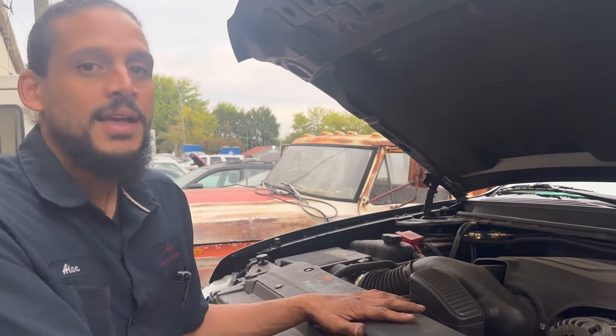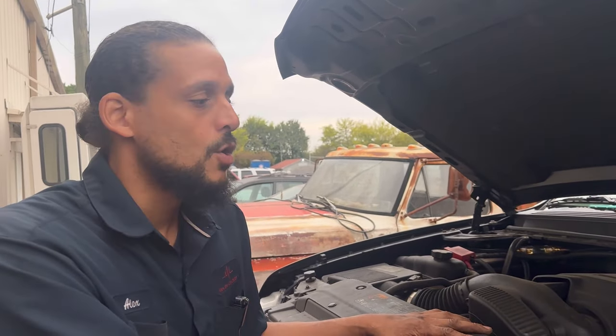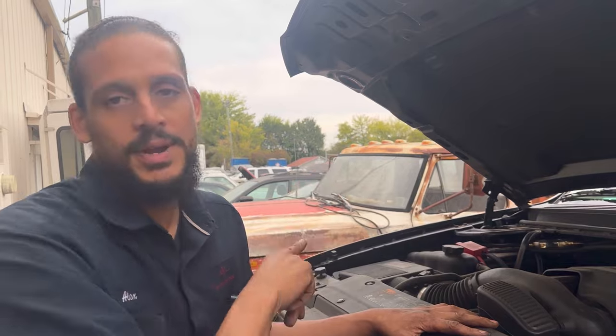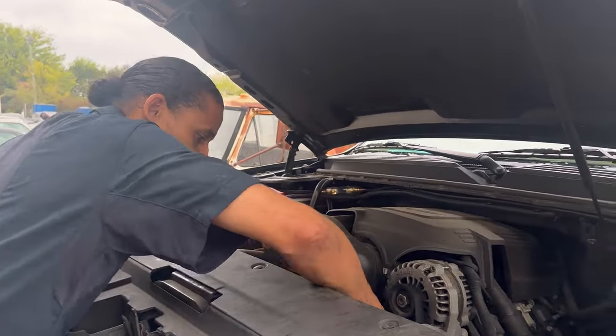In theory, you should never have to add brake fluid. It's a hydraulic fluid. It does not dissipate. If you have to add brake fluid, you either have a brake fluid leak or your brakes are low. So check the brake pads.